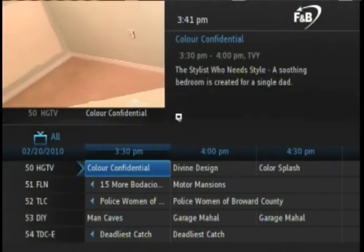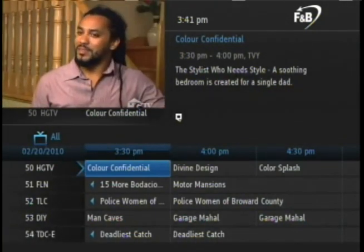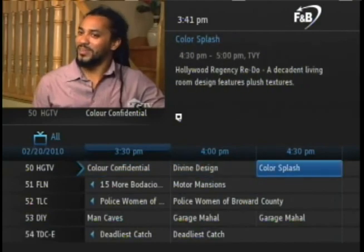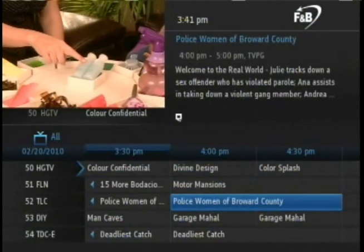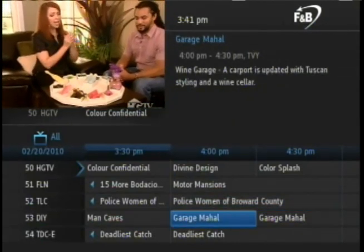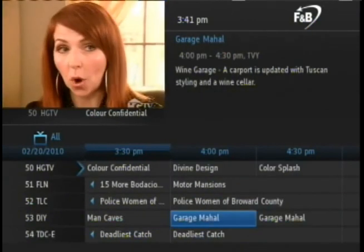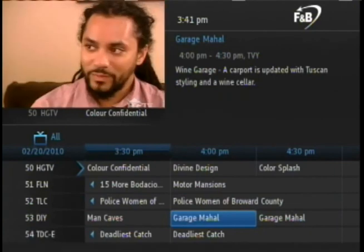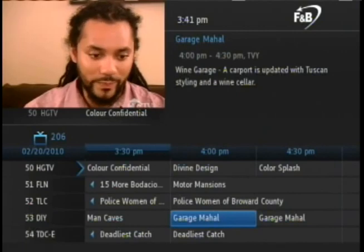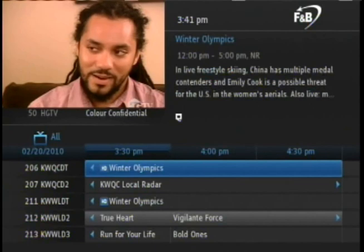As you navigate the guide, information about the program selected will appear in the upper right-hand corner of the screen. To navigate the guide, use the right and left arrows or up and down arrow keys on the remote. To advance the guide 5 lines at a time, up or down, press the Channel Up or Channel Down buttons on the remote. You can also enter a specific channel number by using the number pad on the remote to skip to that channel. To tune to a program that is currently on, press OK on the remote.